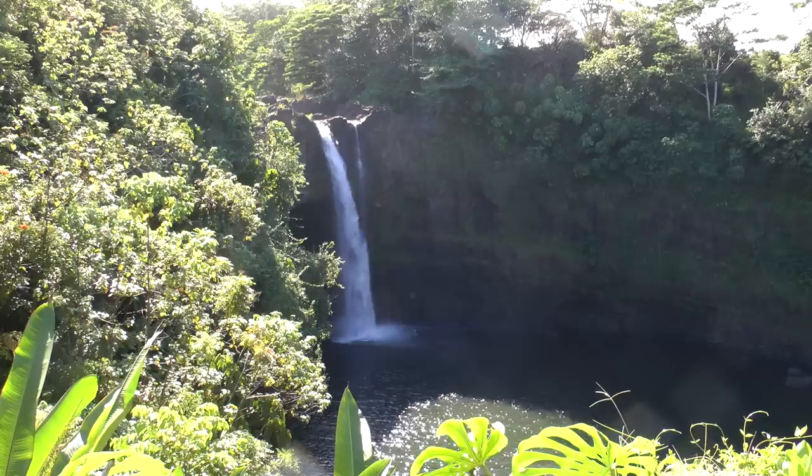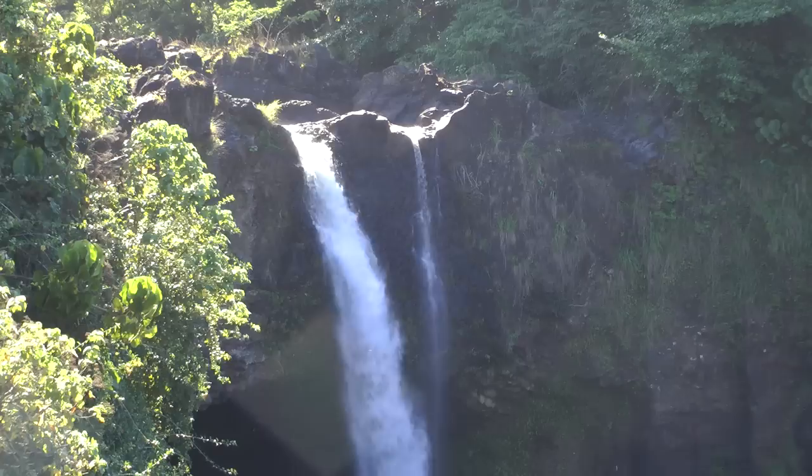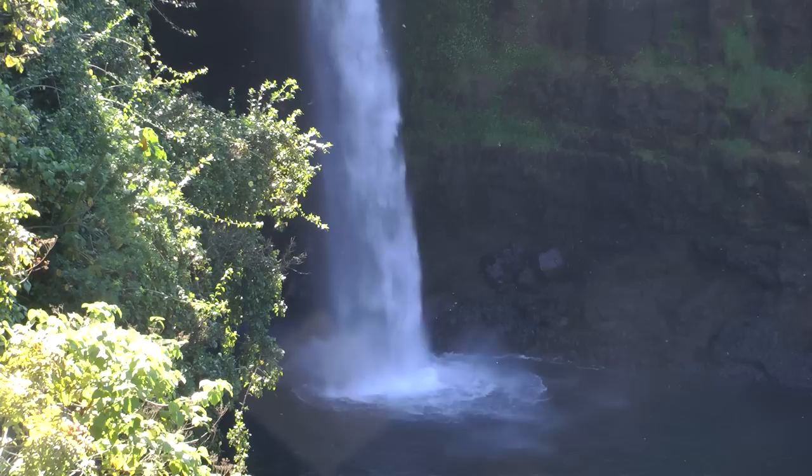Near downtown Hilo is one of the most beautiful waterfalls on the entire island. Rainbow Falls is nestled inside Wailuku River State Park, and it is a sight to behold. The water plunges 80 feet and is known for the rainbows that are formed in the surrounding mist.